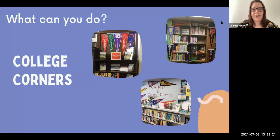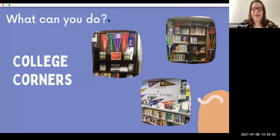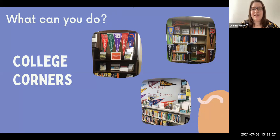First, staff can create college corners in young adult areas of the branch. Creating an eye-catching but educational corner that teens can easily find is a great way to get them to begin thinking about college and careers. All you need to do is take some shelf space, place all of your college and career related books and materials there, and decorate it with some college decor, such as flags, pennants, pictures, or signs.